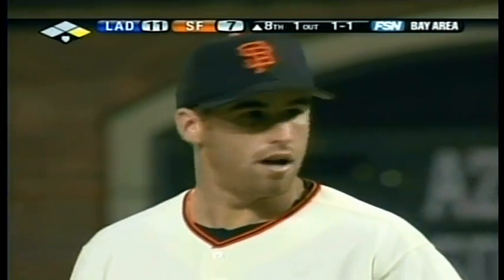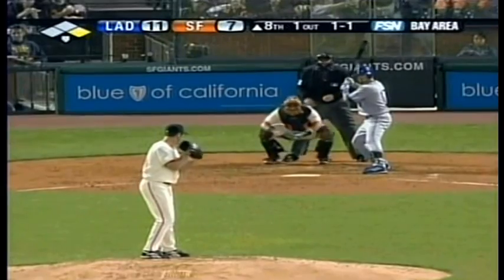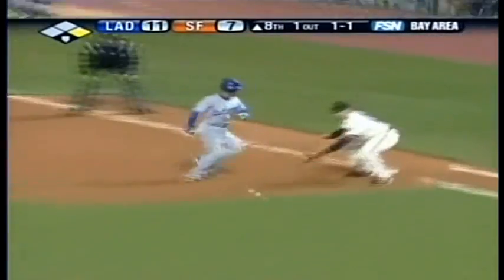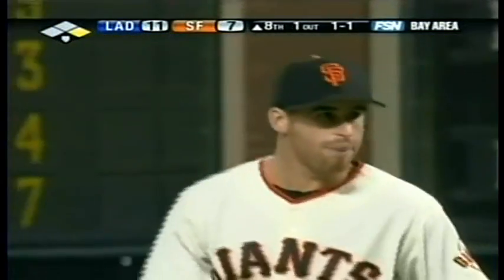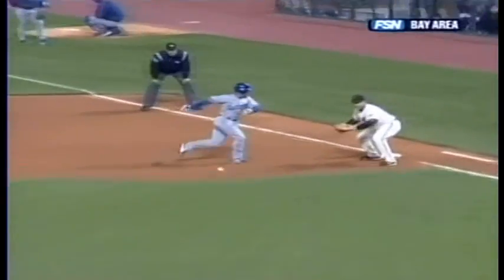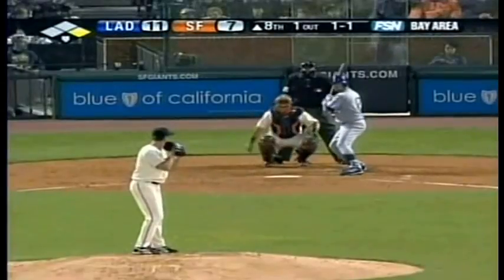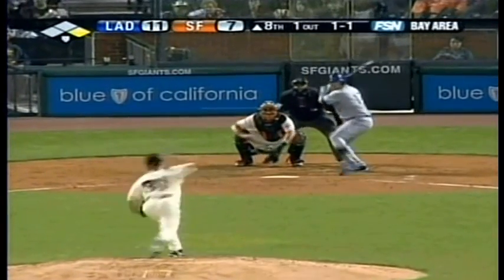Here's one in the dirt. Dug out nicely. That was not an easy pick from Shea Hillenbrand. I mean, that was a high one hopper, and Vinny Chok really was thinking pickoff here. He unloaded. Now that gets by Hillenbrand. Furcal standing on third easily. Foul.